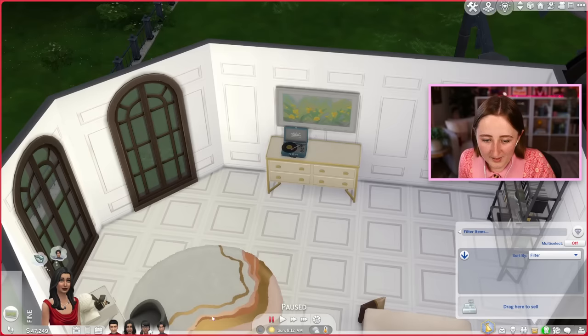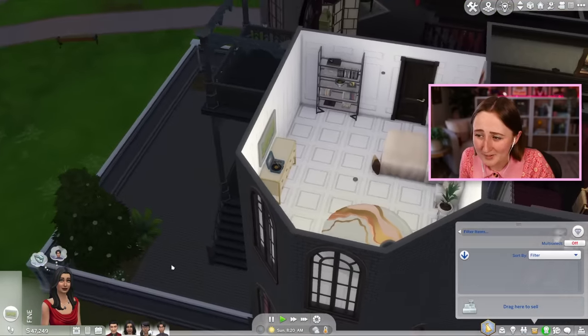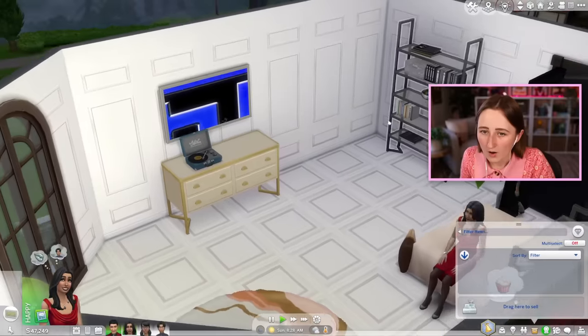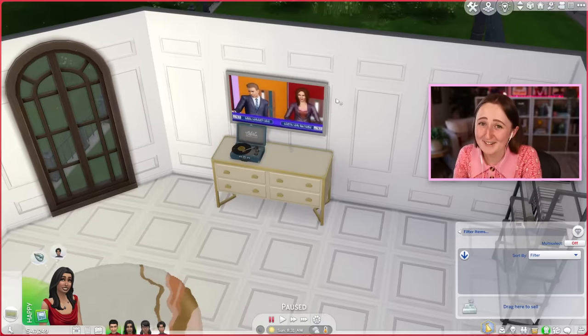And oh my God, she's doing it autonomously. She's gonna come watch sports. The first thing you're putting on is sports, Bella? You can't be serious. Okay, get ready, get ready. They're gonna turn it on any second. It's just a TV. All it is, just a TV, but it's so cool.